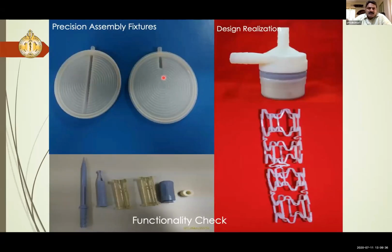And precision assembly fixtures. For functionality checks, when we develop different prototypes, we have to assemble them together and see whether they are functionally working. So we can print multiple components of the device, put them together and evaluate. Then this one is an enlarged model of a coronary stent, for visualization of the stent structure.